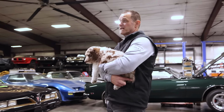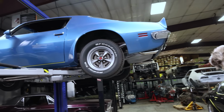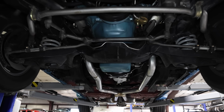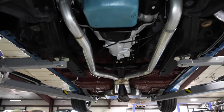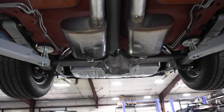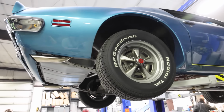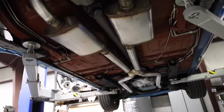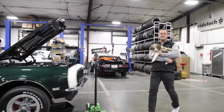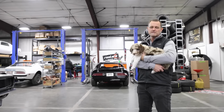Next to it on the lift is a customer's blue 71 455 HO car that we're just finishing up a frame off restoration, and it is going to Florida as soon as we're done with it. So Josh is just kind of doing the final test driving, check over, making adjustments to the clutch and stuff on it. It is a manual car with air conditioning, a black interior deluxe. Beautiful car. We got some other black Trans Ams that came in that we'll be touching on this next week for you guys on some video shorts.